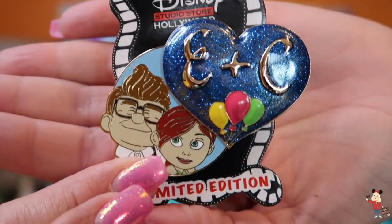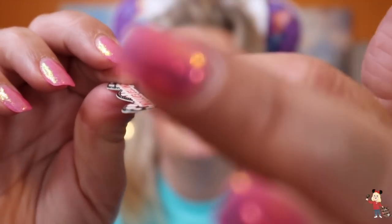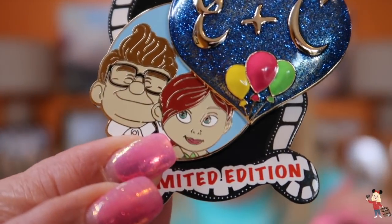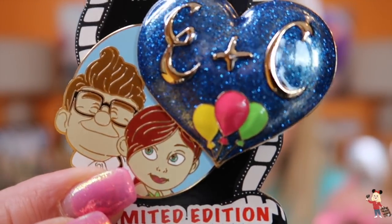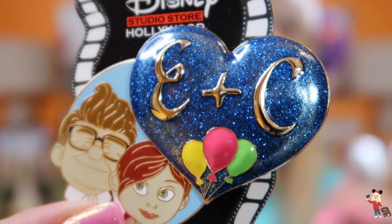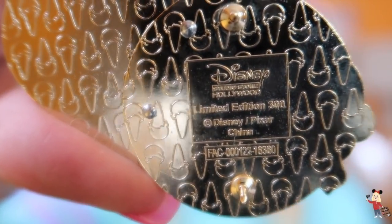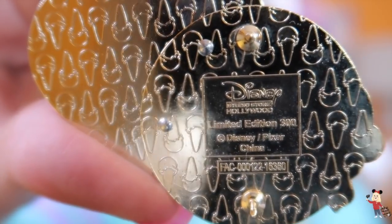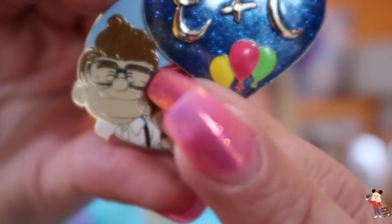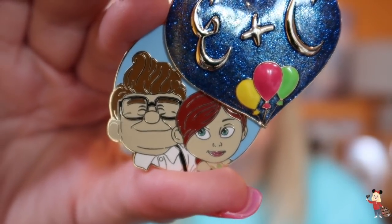And I had to get Ellie and Carl, look at that! And look how concave that is. Look at it. I just thought that was absolutely beautiful. And it's the Studio Store of Hollywood pin. And you've got all the waffle cones on the back, all the ice cream cones. I just think it's really beautiful. It'll look lovely on my Ellie and Carl pinboard.